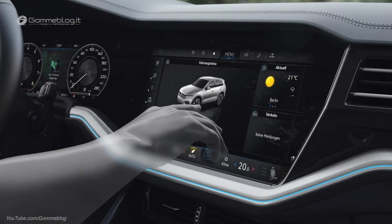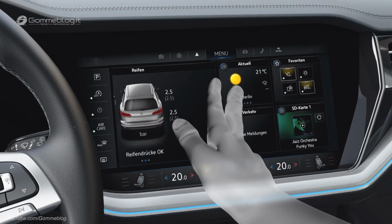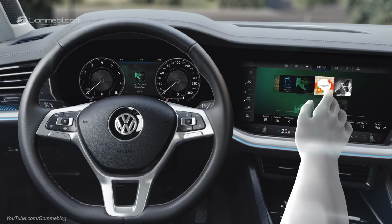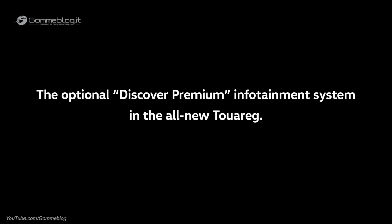Operation is just as simple. Use 1 finger within a menu, use 2 fingers to go to the next menu level. Or with a gesture to scroll through your albums, for example. The optional Discover Premium infotainment system in the all-new Touareg.